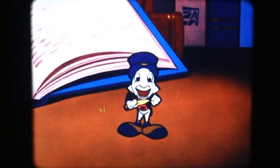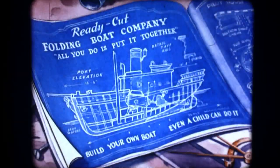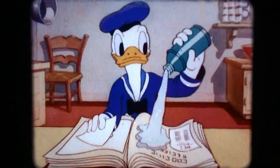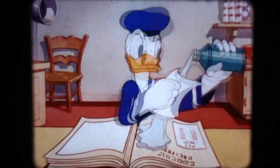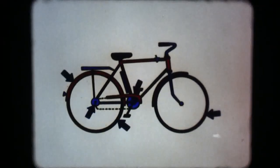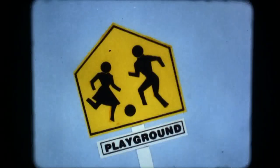If you look around, you'll find three main kinds of directions. Visual directions, spoken directions, and written directions. Visual directions use pictures instead of words. Like this diagram that shows how to take care of a bike. Or this sign that warns drivers that there's a children's playground ahead.